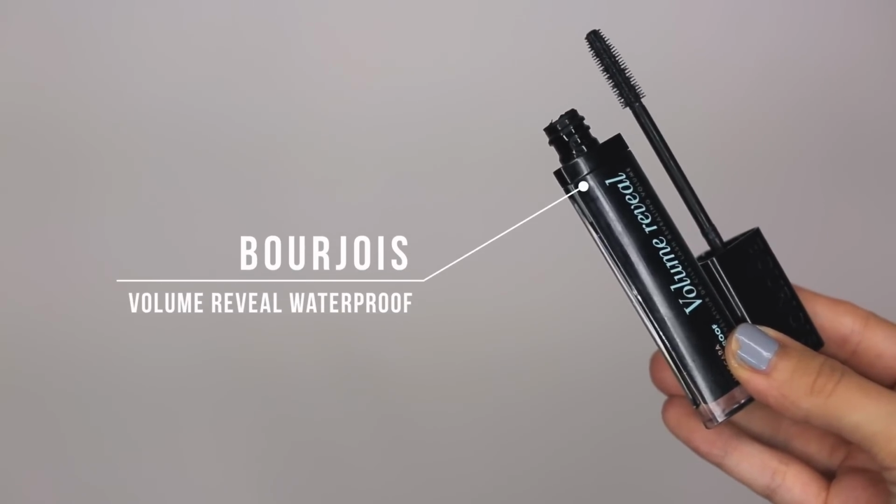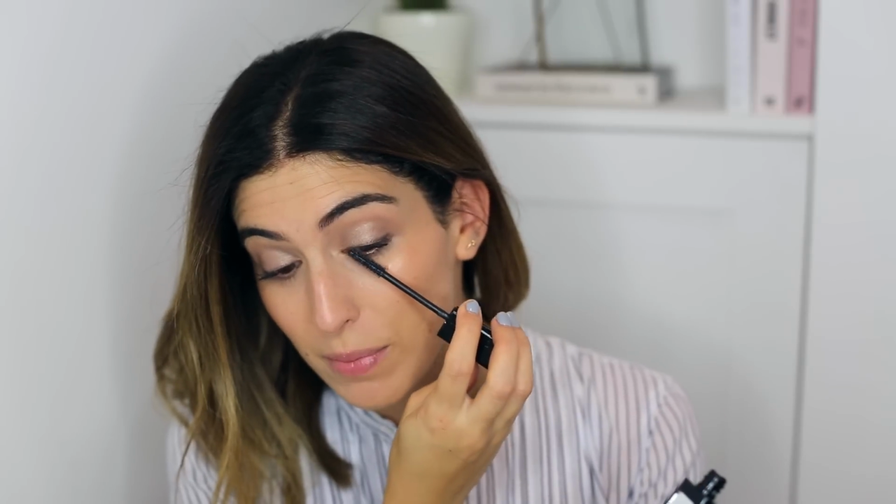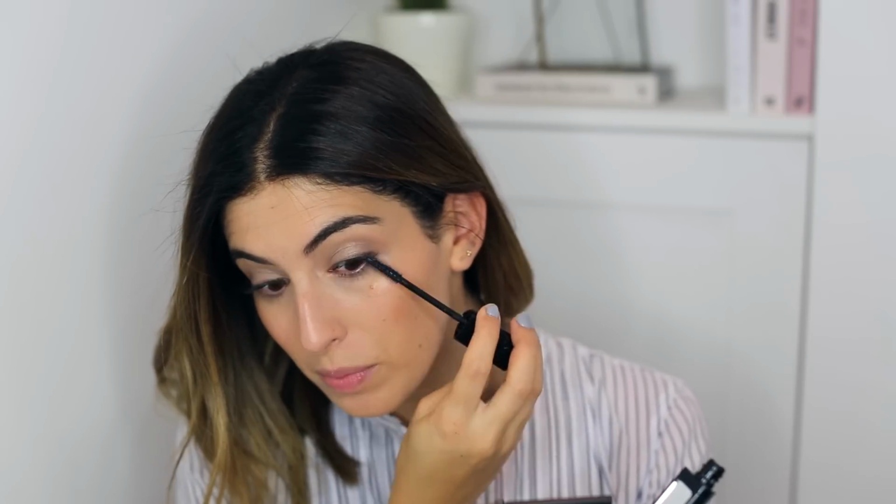So now I'm taking that little pencil brush again and I'm just going to very gently blend it. So this will just make the eyelashes look a bit thicker and fuller. For my mascara, I'm going to use the Bourjois Volume Reveal Waterproof that I mentioned in my favourites video. Really, really liking this mascara. I don't know why I'm using waterproof at the moment. This is such a nice mascara. Although it is starting to clump a little bit and I haven't had it for that long, but it's not expensive to repurchase.